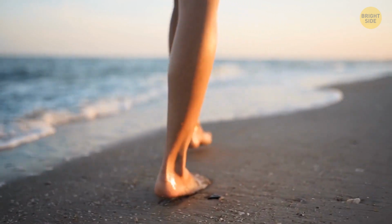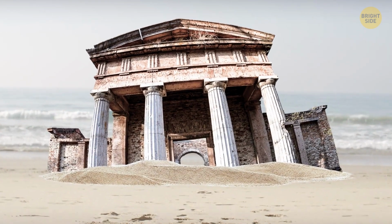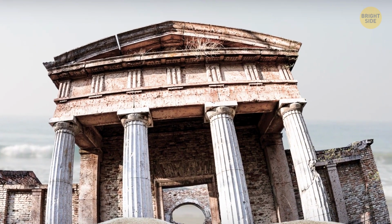You've just reached your perfect spot on a deserted beach. It's so quiet here that you start to doze off. But as you open your eyes, you are shocked. Wait a minute, is that an actual house that's just been washed up on the shore?